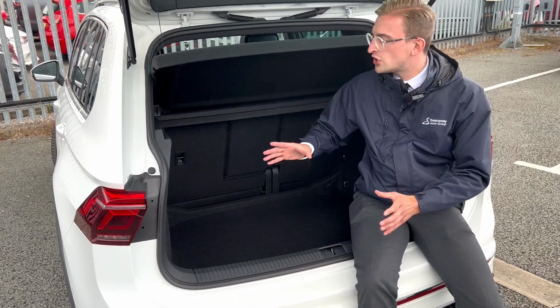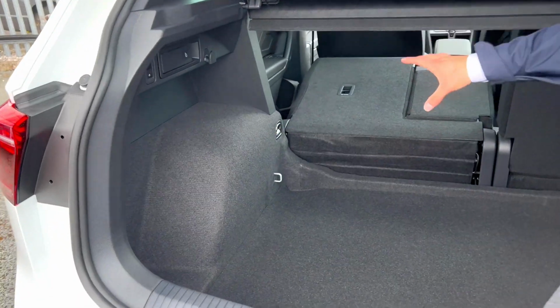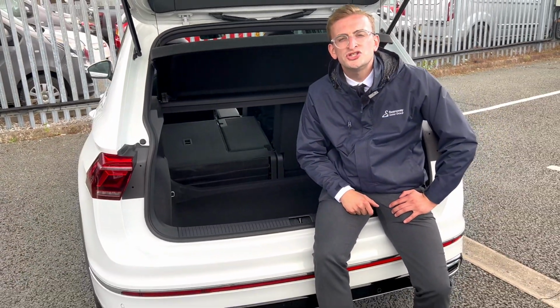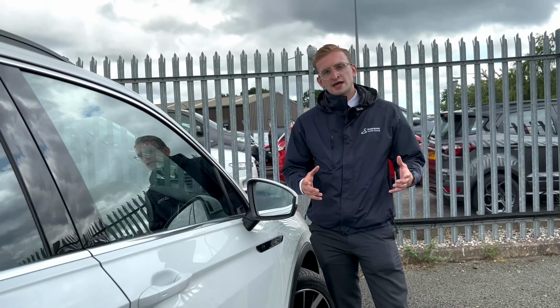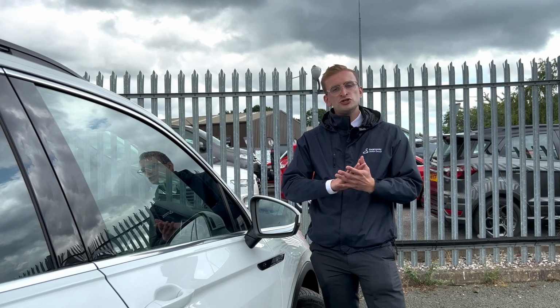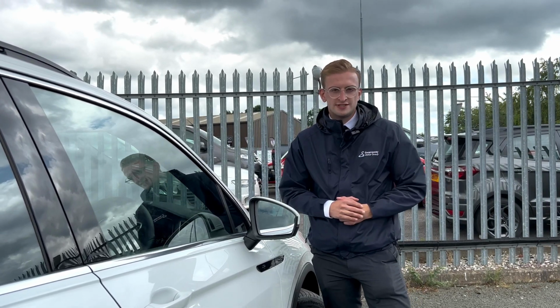But if that's not enough, don't worry, you can simply pull this little toggle tab here and it will fold down the rear seats, and when you fold both seats down, you get over 1,600 litres of space, which is absolutely mind-blowing. So then, I hope this gives you a better insight into the Volkswagen Tiguan itself. It's a phenomenal car, it has loads of space, lots of technology, and it's pretty punchy too.